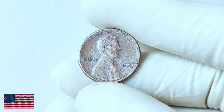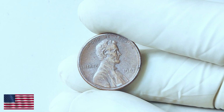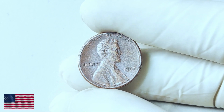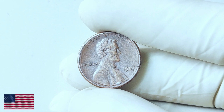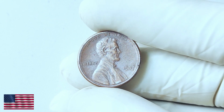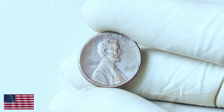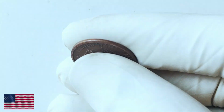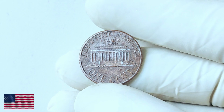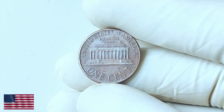Stick with me to the end, because not only will I reveal how to spot this ultra-rare coin, but you'll also learn why the next one could be in your hands right now. It all started in a quiet suburb of Ohio. A retired postal worker named George was sifting through his late father's coin collection, just a bunch of old change, until he found a 1987 Lincoln penny with no mint mark. Curious, he posted it in a coin forum. Experts jumped in.